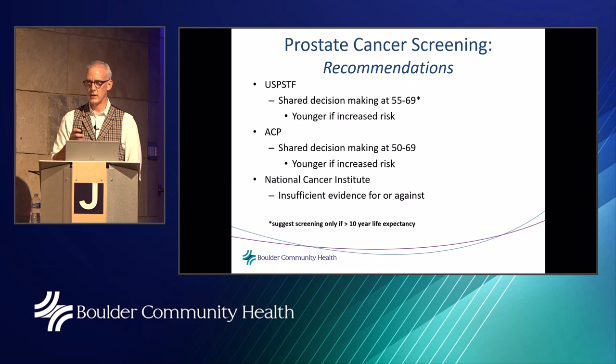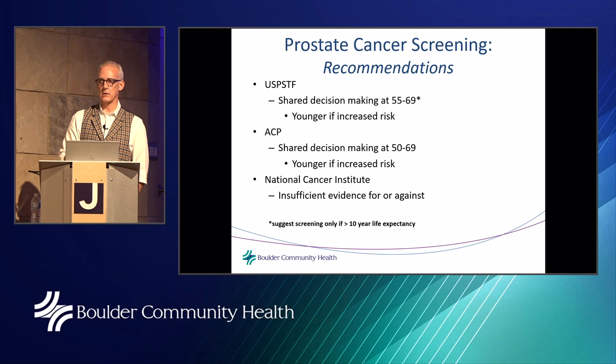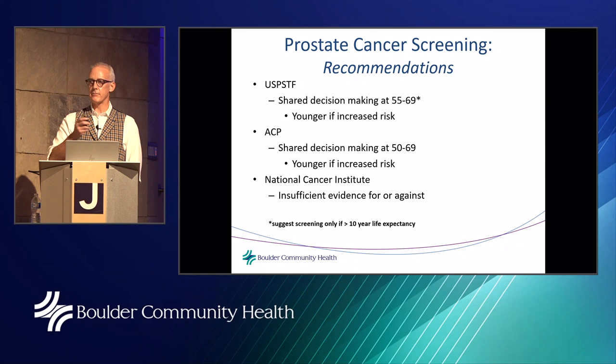So the end age for this is based on the idea that most people agree that you should not screen for prostate cancer if your life expectancy is less than 10 years. Average life expectancy for a guy in the US is about 80, so they say stop screening around 70. I work in Boulder County, and I have 80-year-olds who ride their bike up Flagstaff 3 times a week, so that is not applicable to every patient, so just know that it's really greater than 10-year life expectancy, not a hard cutoff of 70. The American College of Physicians, very similar guidelines.